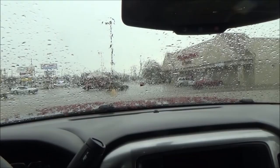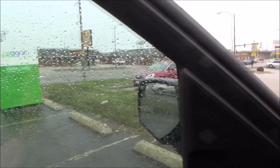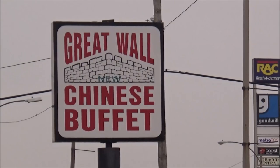Well, heck, it's raining hard again, and I'm hungry. So we're gonna stop at the Great Wall Chinese Buffet. After this, I have one more freaky place to go. All done. Let's see what my fortune is.